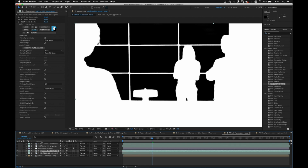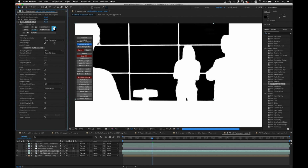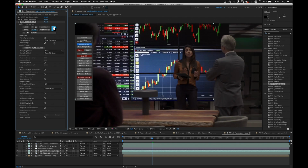So actually, let's have a look at this. I'm going to switch this off from final matte to final composite so that you can see for yourself what this looks like and what I'm talking about. Notice up here, I've got a 3-way color grade filter and a noise reduction as preprocessors to Primatte. Let's turn them both off.